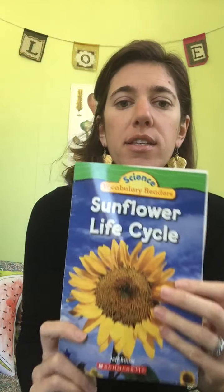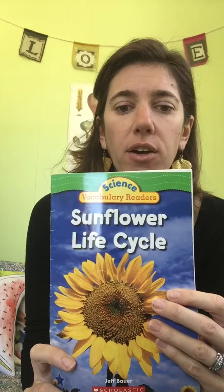How does it go from those tiny little seeds, some of them are so small, to a big, huge plant? I'm going to show you how that works. First, I want to read to you a little bit from this book. It's called Sunflower Life Cycle.